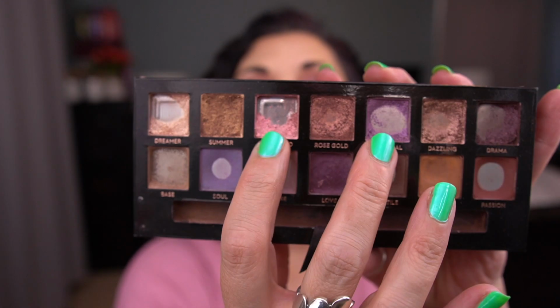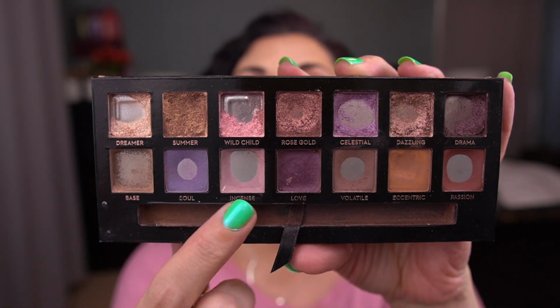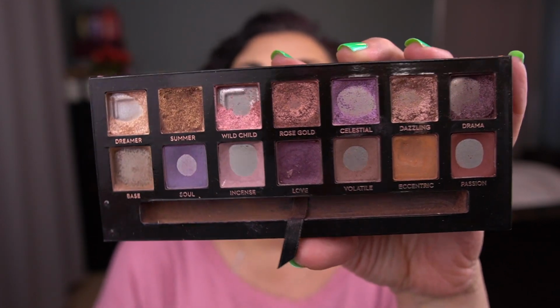I used it a little bit today. I am wearing this and my Viseart palette today. So yeah, I did use both Celestial and Love in my eye look today, and these two shades from the Wet n Wild palette. Okay, I think that is all I want to talk about with this palette.